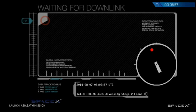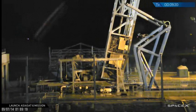Second stage engine cutoff. Initial orbit insertion at 202 by 175 kilometers, inclined 27.7 degrees to the equator. And it looks like we have another successful launch of the Falcon 9 rocket into the parking orbit carrying the AsiaSat-6 satellite.